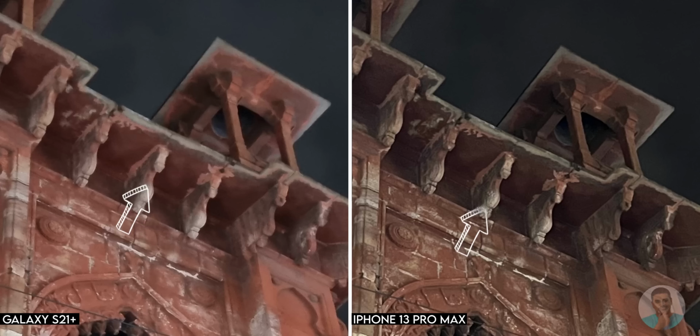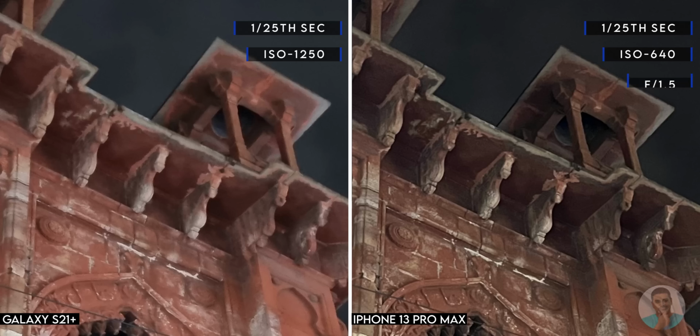They are both captured at the same shutter speed, which is 1 by 25th of a second. But the image on the iPhone 13 is shot at much lower ISO thanks to the f1.5 lens compared to the f1.8 lens on the S21 Plus. I'm guessing the sensor shift technology had something to do with this too.